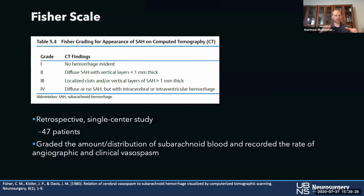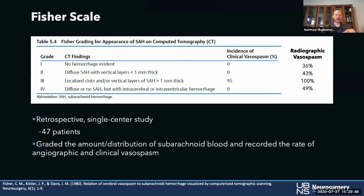So this is from the initial study. It was fairly small. And does anyone know what that study showed? I'd be impressed if you know all the specifics, but in general, what it showed? That's okay. So what it showed was essentially grade 3 was the only one that was strongly associated with clinical vasospasm. They didn't even actually have vasospasm in the other ones.